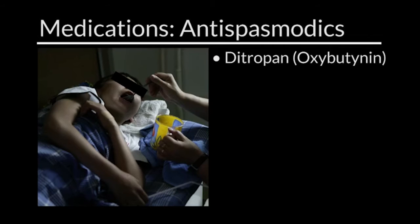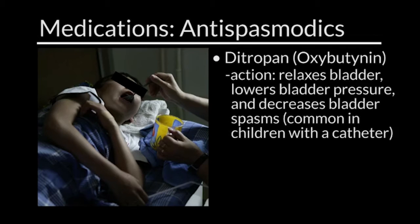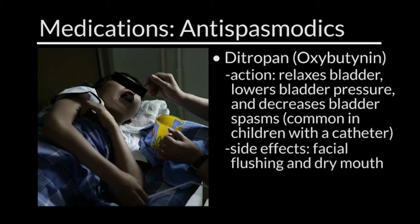Ditropan is an antispasmodic that relaxes the bladder, lowers bladder pressure, and helps to decrease bladder spasms, which are very common in children who have a catheter in place. This medication can cause facial flushing, which is very worrisome to both nurse and parent at times, and a dry mouth, which is uncomfortable for the child.